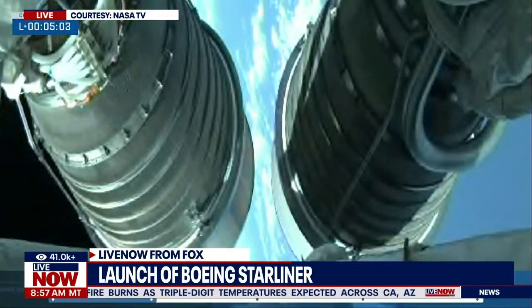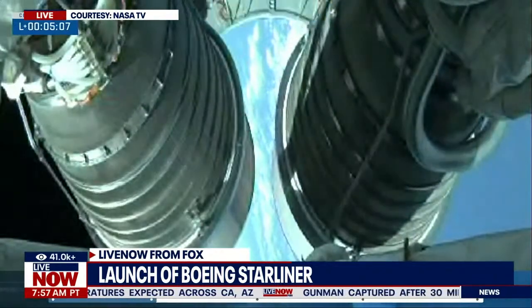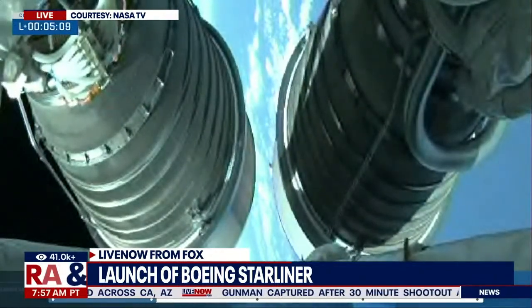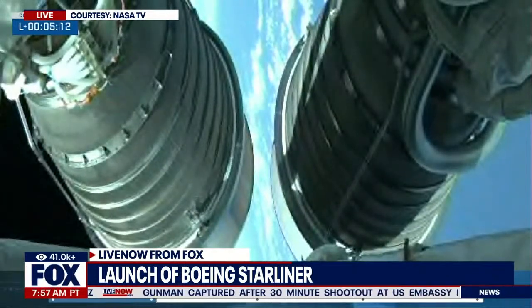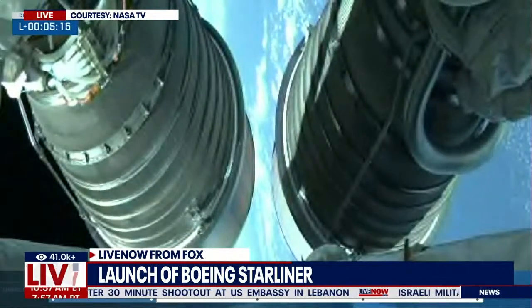Team on the ground reporting that they saw the ascent cover on top of Starliner that's been protecting the spacecraft's docking system through its climb into orbit. They saw that jettison as planned. Staging was good. You have good control.